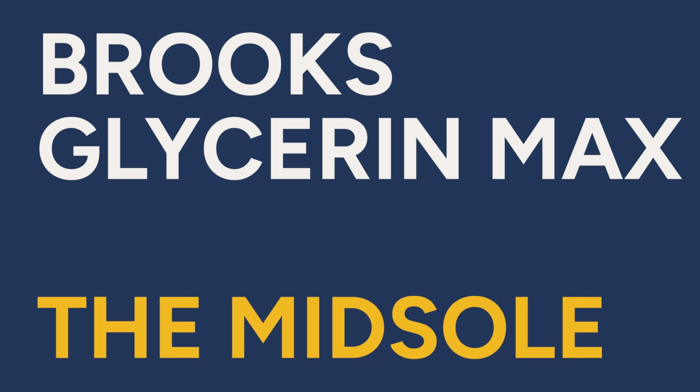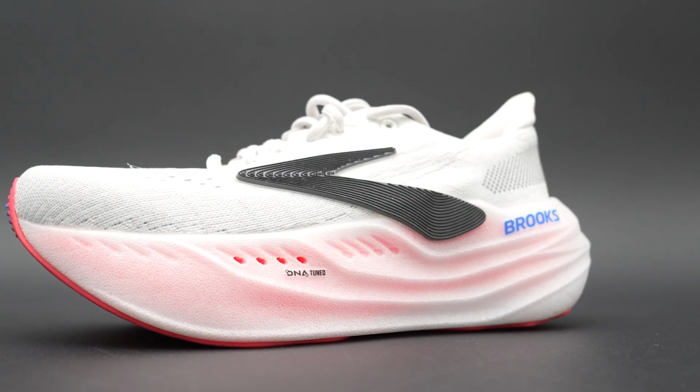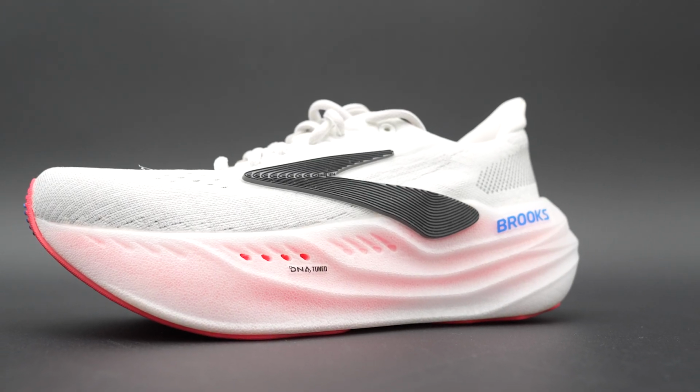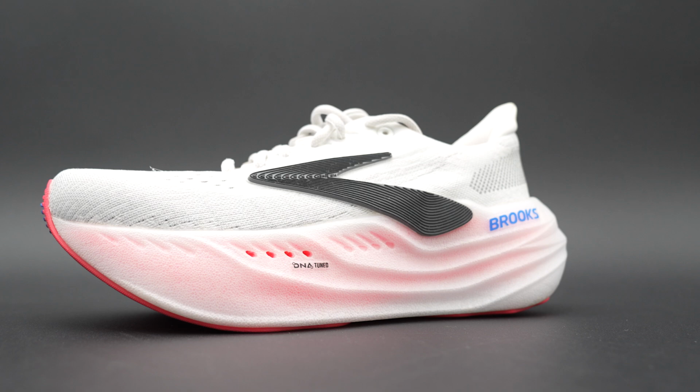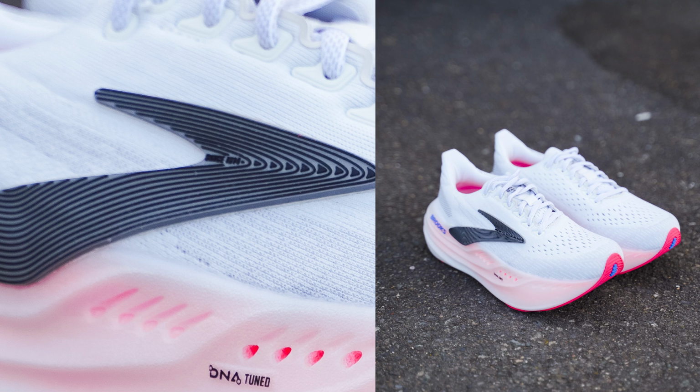Now let's move on to the midsole, and this is where things get really interesting. Brooks is using a new midsole that they're calling DNA Tuned. This is a nitrogen infused midsole, but it is new from Brooks, and I gotta say, it's really impressive. Like we mentioned earlier, it is very soft, it is plush, and it's just got a really nice smooth rocker system to it, which is one of the areas that I think our team really enjoyed.